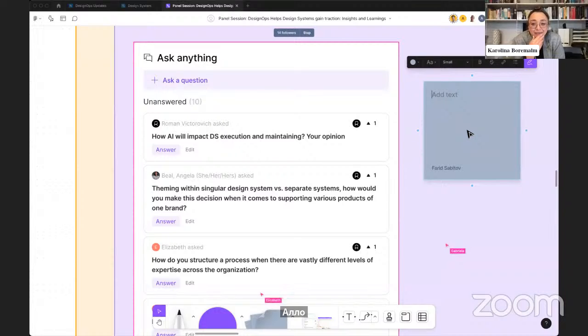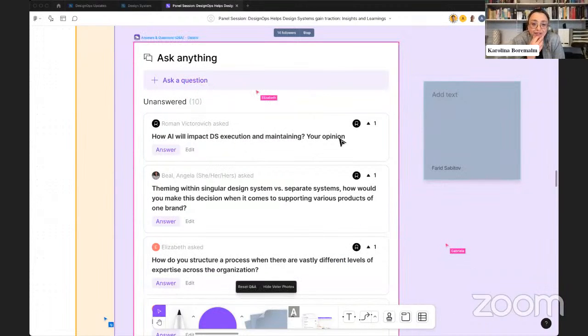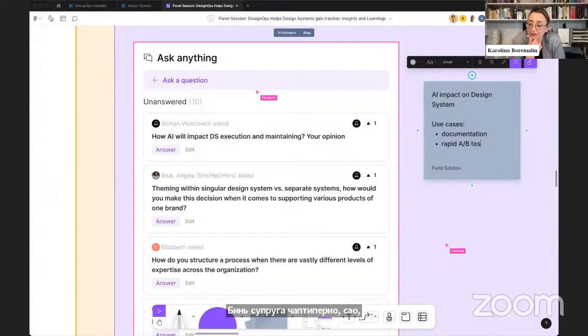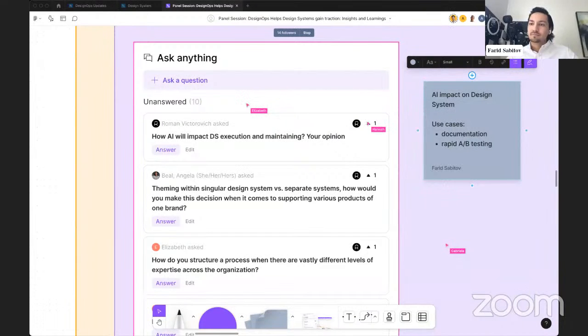I think what we're seeing now, if we look at the engineering side, is that a lot of engineers are already being supported by ChatGPT or whatever. So I think the same will eventually happen with design system work as well. The question is, how accurate will it be? Right now it's quite experimental, and we're just doing cool things.